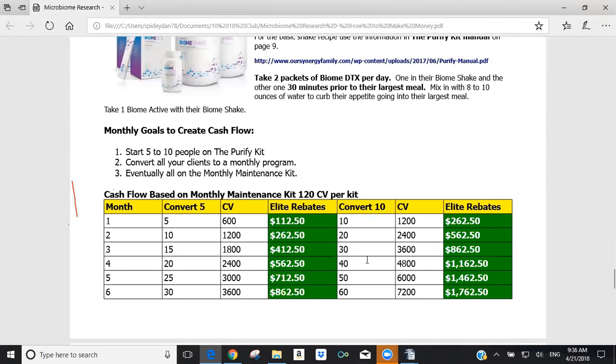Well, you can see if I'm converting 10 people on a consistent basis, or however I'm running my business, and I can get up to 60 customers on a monthly basis using the monthly maintenance kit, now my elite rebates are $1,762.50. So $1,762 times 12, that's a $21,000 business. That's net profit. You have no expenses to it, because your customers are creating all the necessary CV on your tracking center 1, and you're getting back a 25% rebate. So 60 customers.